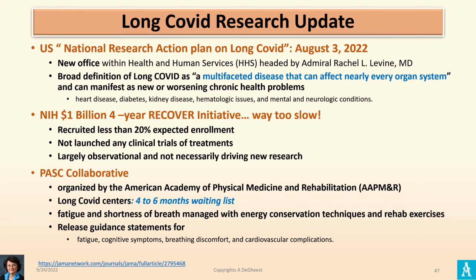I predicted that. There is another initiative organized by the American Academy of Physical Medicine and Rehab. They are the ones who manage a lot of these long COVID centers in the US. They have a 4 to 6 month waiting list, but they're starting to issue some of their recommendations, especially rehab techniques for people with chronic fatigue and shortness of breath, and what's the best way to conserve your energy and slowly rebuild your resilience. So I'm going to put some of those links.